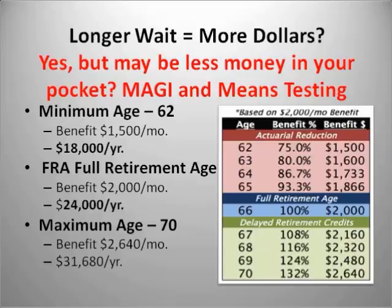Now, a lot of folks know, it's pretty straightforward, that if you wait longer to collect your Social Security, you're going to get more dollars. But the question is this: is the waiting going to make a difference in how much you receive? The answer is yes. The longer you wait, the more you're going to get. But you have to be very careful and decide if it's going to have any effect on means testing and on your MAGI, the modified adjusted gross income. So these are the important factors, because we all know that if you take it at 62, you're going to get less than if you take it at 63, 4, 5, or at 70.